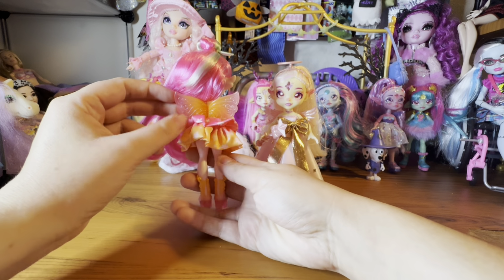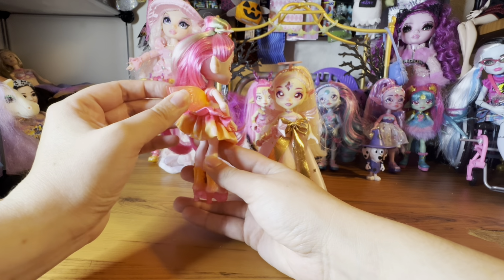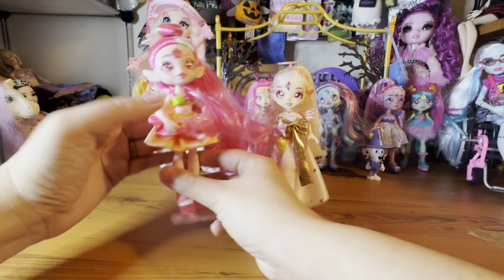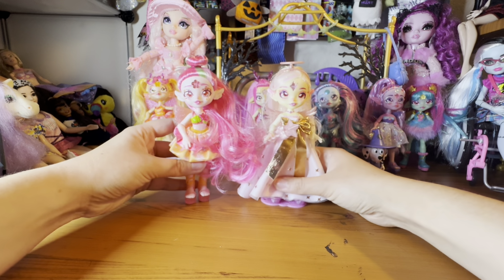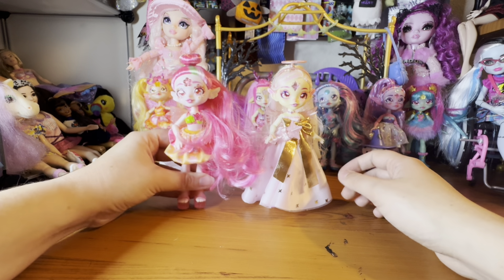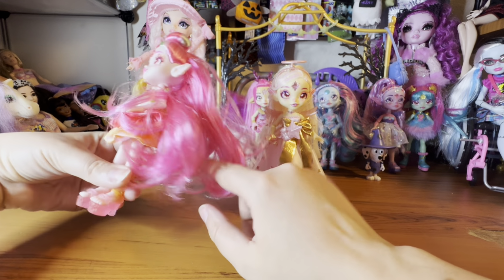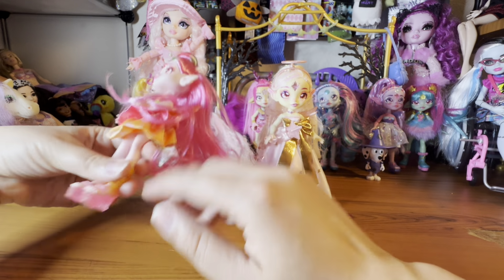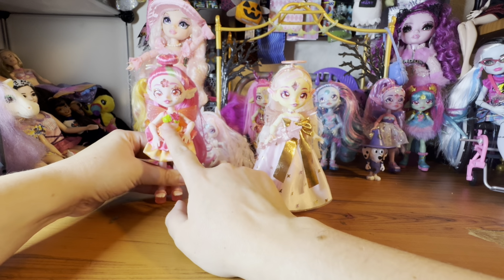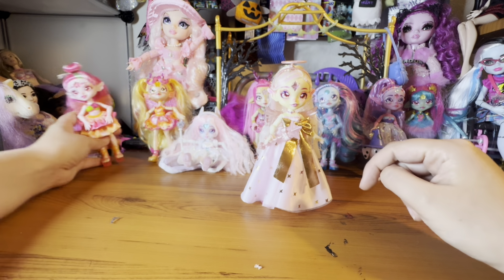We do have the wings in the back as well with that kind of plastic material. But again, you're not getting any of that pearlescent-y design to them. So yeah, there is a deluxe next to a standard. The difference really is that these don't come with the additional accessories like the headband and the wand, and that their dresses are molded on top and fabric bottom, whereas this is a full fabric dress.